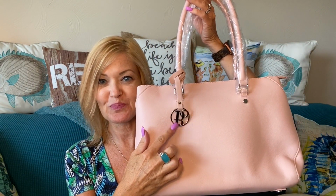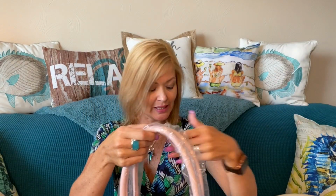little Bolzano emblem. I love Leilani at Bolzano handbags. She puts so much effort into these bags. There should be a little card in here that tells you about the bags. A lot of times they do come in different colors. So if you didn't like your color, you can normally ask to request to switch your color. For no additional charge, I do not believe.